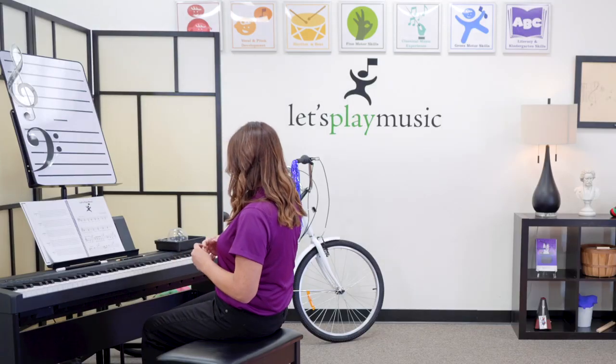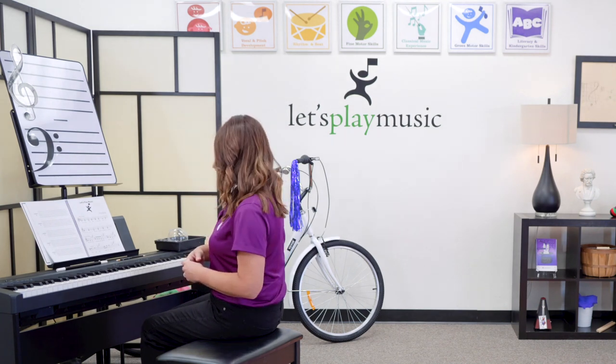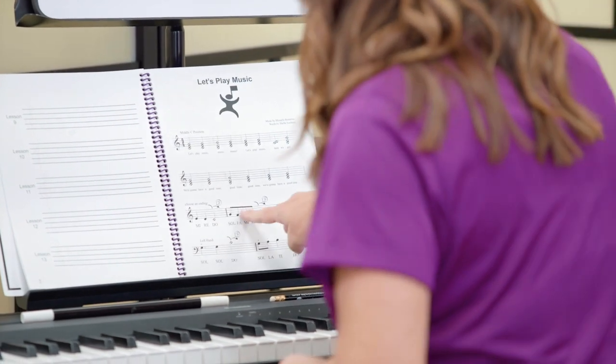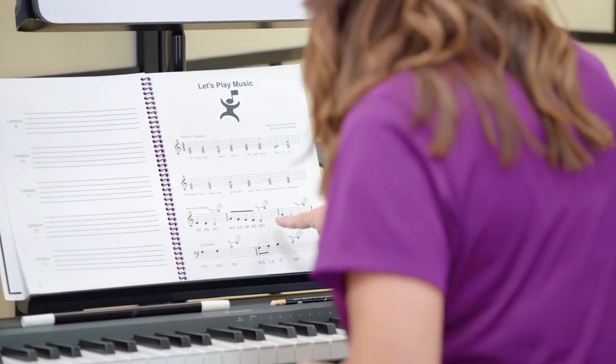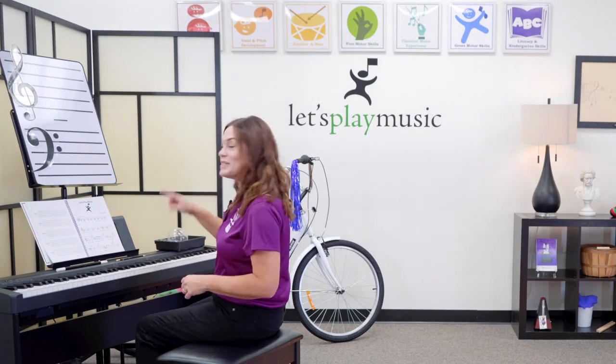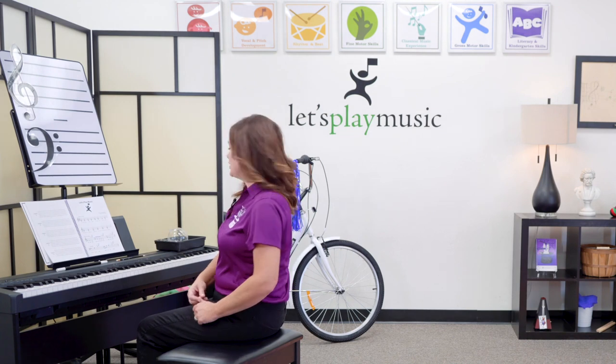Let's see if there's any others that share. How many of them have a mi in them? Again, it's just my ones on the top that have some of these that share, but my so, fa, mi, re, do, and my so, mi, do. I love pointing out all the similarities in our patterns. We're gonna have so much fun playing those this year.